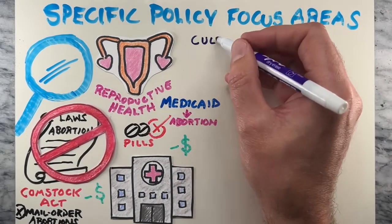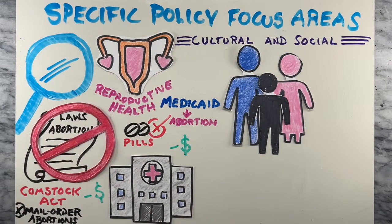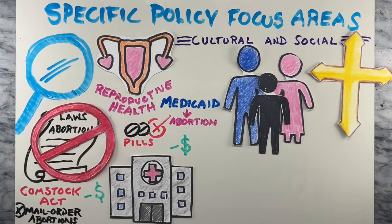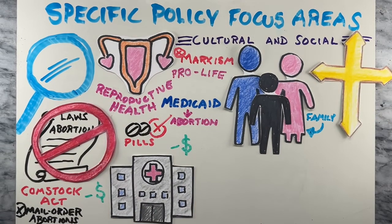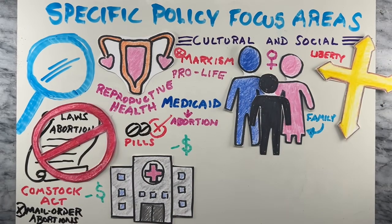Another focus area is cultural and social issues. The project emphasizes the restoration of traditional family values and religious principles. This includes opposing policies perceived as supporting cultural Marxism and promoting a pro-life agenda. It advocates for policies that support the nuclear family, religious liberty, and traditional gender roles.